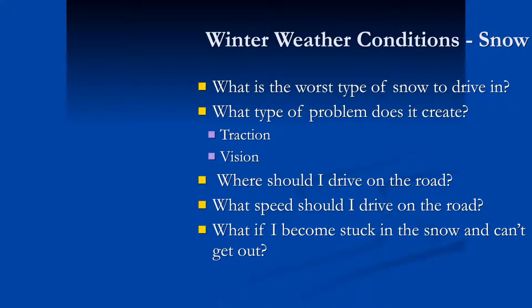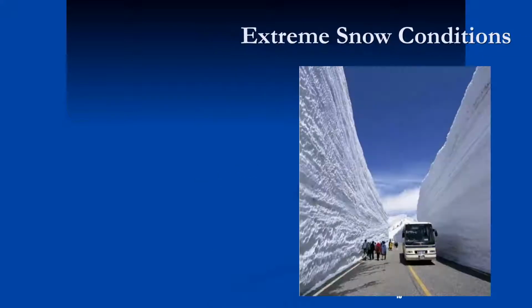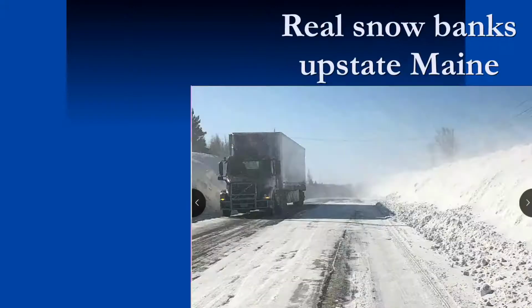But what can we do? What can we do to make things a little bit better? Now, this is an extreme thing. This is actually Photoshop, so don't worry about this, it's just to let you know that snowbanks are going to be your worst enemy. And tomorrow, we're going to probably encounter some of this. This is true, though. This next picture is true. This is actually a real snowbank in northern Maine.